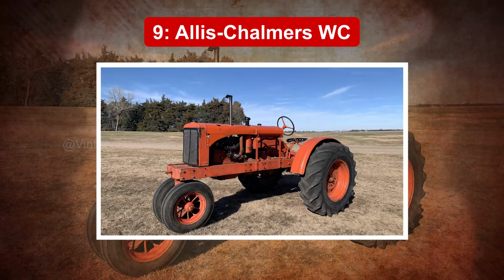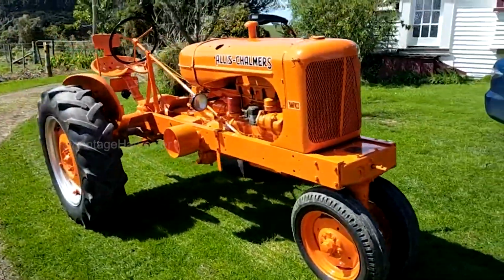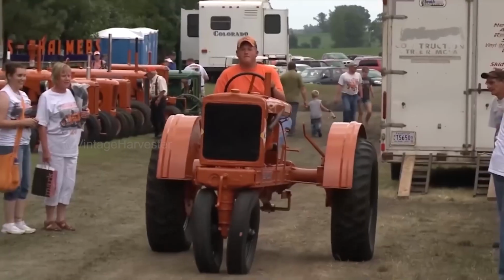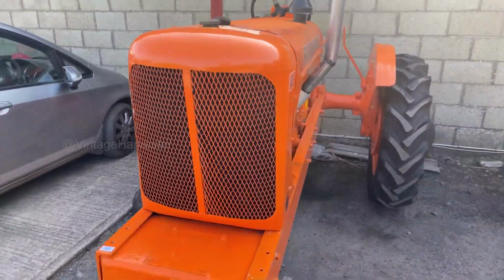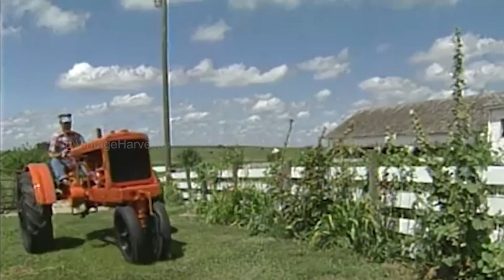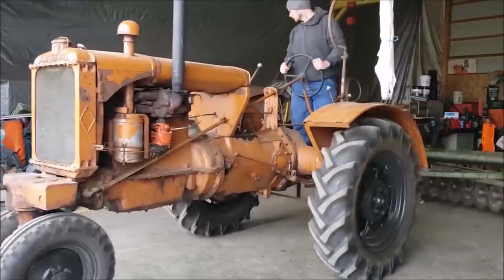Number 9. Allis-Chalmers WC. Next up, we have the Allis-Chalmers WC. Introduced in the 1930s, this tractor boasted a compact design and a 201 cubic inch engine, putting out 22 horsepower. It seemed like a solid pick, especially for those trying to upgrade from the old pull-behind plows. But soon enough, its flaws began to show.